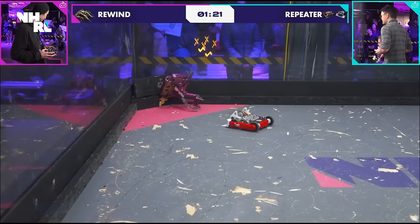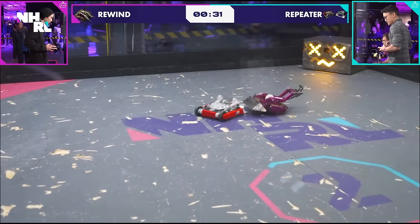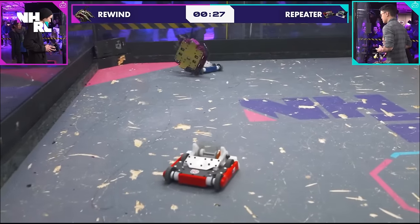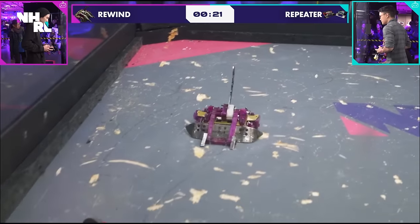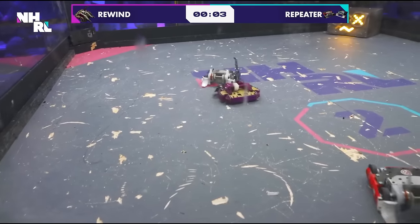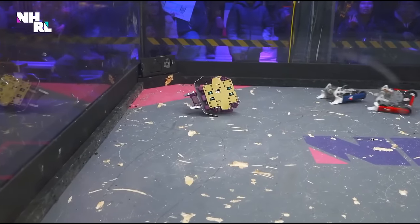That was a little bit of sandwich action there. That was nice. Yeah, beautiful work there. Sending half of Repeater flying, but the other half comes in for the hit. Sam Pierce, captain of Rewind. No matter where Rewind goes, Repeater is there to hit them. The speed in the box right now is unbelievable. It's almost like watching this fight on fast forward. It absolutely looks that way.